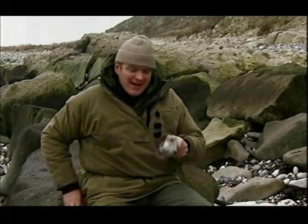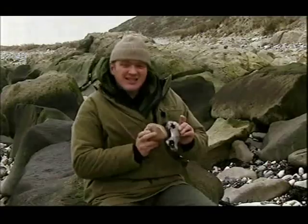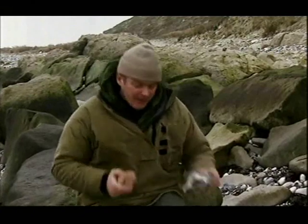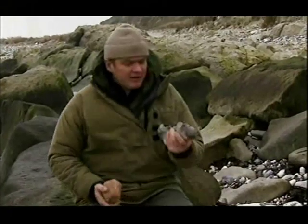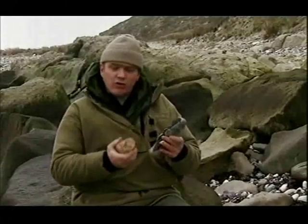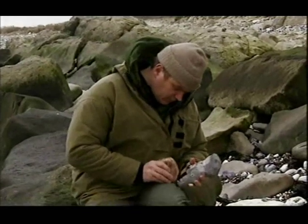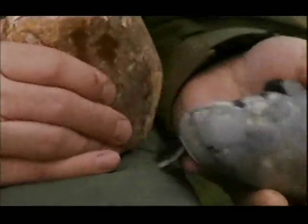And what I'm going to do, I'm going to tap the flint. If I tap it and listen to the ring, if it's a good piece, it should have a real crystal sound like that. That means there aren't so many flaws in the flint that will cause me problems. Even so, when you open up a piece of flint, you never know what you're going to find.